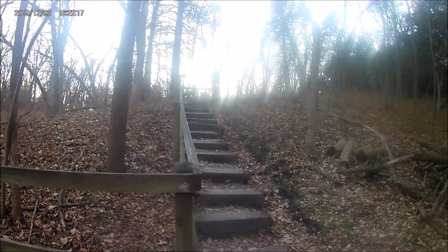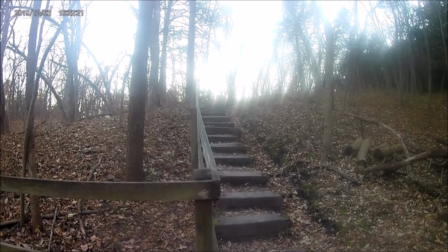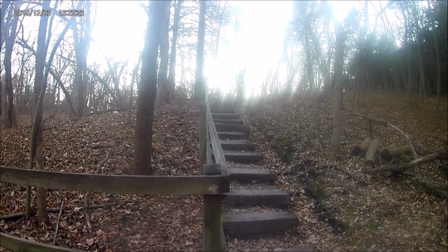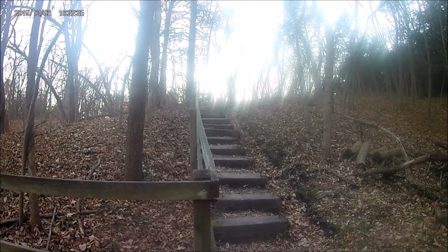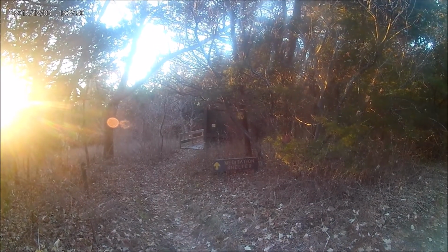And here's some of the scenery. We were there around sunset, and in the late fall the sun goes down a little bit early, but we got some nice pretty views through the trees of the sun setting. This is a staircase on the trail. These stairs have recently been redone. Before they were kind of treacherous, but now they're in a little better shape.